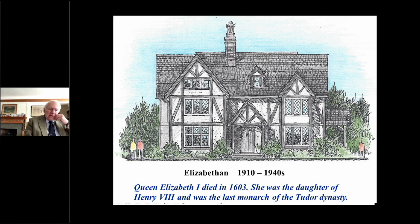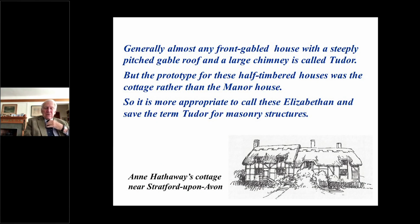And these were popular from about 1910 through the Depression years. Queen Elizabeth died in 1603, and she was the daughter of Henry VIII and was the last of the Tudors. And generally, almost any front gabled house with a steeply pitched gable roof and a large chimney is called Tudor. But the prototype for these half-timbered houses was the cottage rather than the manor house. So I've always felt it more appropriate to call these Elizabethan and save the term Tudor for masonry structures, which we'll see in a little while. And the lower example is Anne Hathaway's cottage near Stratford upon Avon.